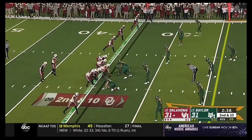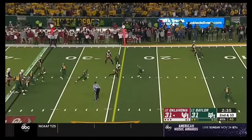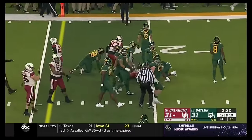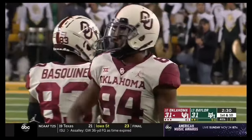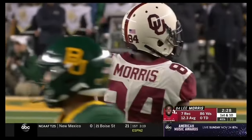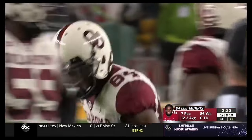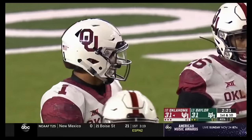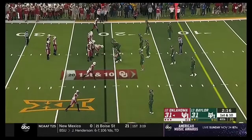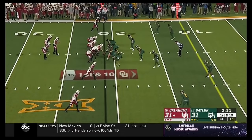2nd and 10 from the 34. 4 wides. Play action. Hurts throws, caught, 25-yard line. Lee Morris, hang on. He's gang tackled and hangs on. Down to the 21. Pass complete to Lee Morris. 13-yard pickup. That guy's having a big game. 7th catch for Lee Morris tonight. He had 8 all season. No CD Lamb. No Trey Sermon. An Oklahoma offense stuck in the mud for the first 30 minutes of this game. They have it in a tie game at the 21. 2:12 to play.